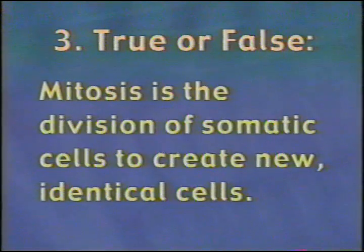True or false? Mitosis is the division of somatic cells to create new identical cells.